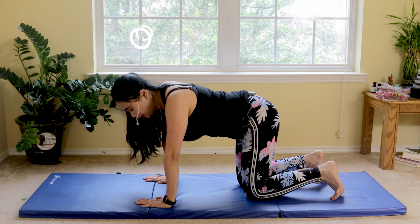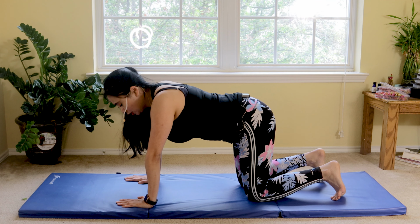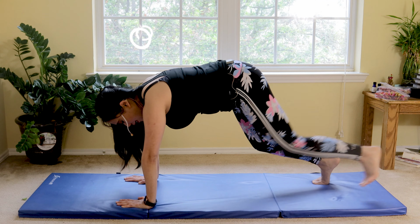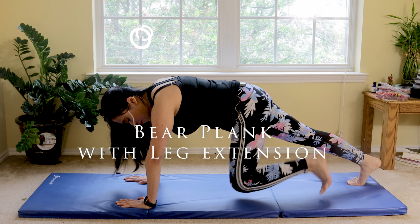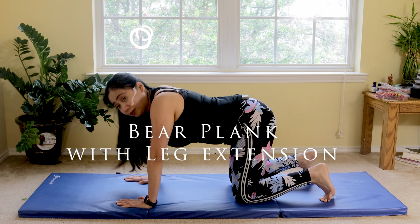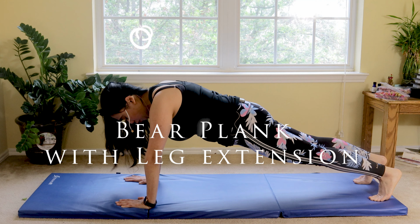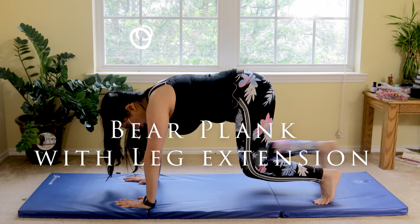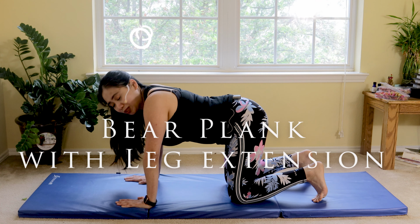And the gentle progression is bear plank with kicks, leg extension. So you're gonna bear plank and extend to a plank, full plank, back to bear plank, and then down. So lift your knees, bear plank, and then full plank, knees bent, and down. And my recommendation is do that 10 times as well.